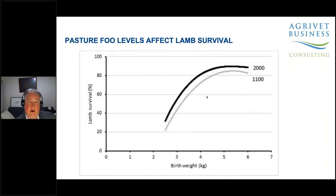This graph highlights the pasture food level effect on lamb survival. And as you can see, for lamb survival, as the birth weight goes up, survival improves, whereas the pasture food level at lambing is probably not as critical as improving that birth weight with better condition score of the ewes.